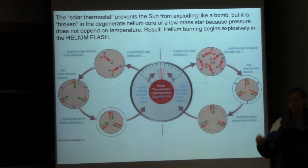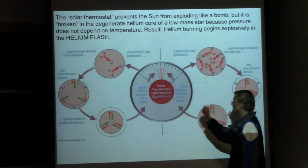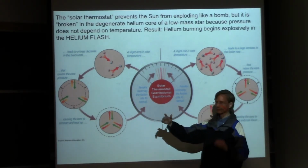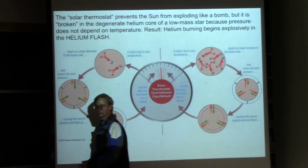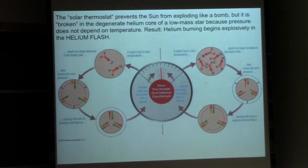If the core temperature were to go up, the rise in the fusion rate, it turns out, would raise the pressure enough to expand the core back and cool it back down and go back to normal. And it would flip the other way. If the core temperature were to drop, the reaction rate would drop, the core would tend to start shrinking. That would heat the core back up again and restore things back to normal. So things are stable. And the reason they're stable is that about 90% of the pressure in the sun's core today is due to ordinary thermal pressure, about 10% degeneracy pressure.